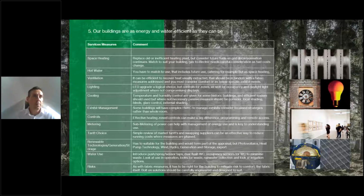Linked to that partly is submetering. If you want to understand how your building's performing, submetering is important. So we would probably advocate submetering your space heating, your domestic water, your small power and lighting circuit, and any heavy major consuming plant like catering or lifts or other plant specific to your building. That would be the key to understanding use going forward, so you can manage your energy consumption.